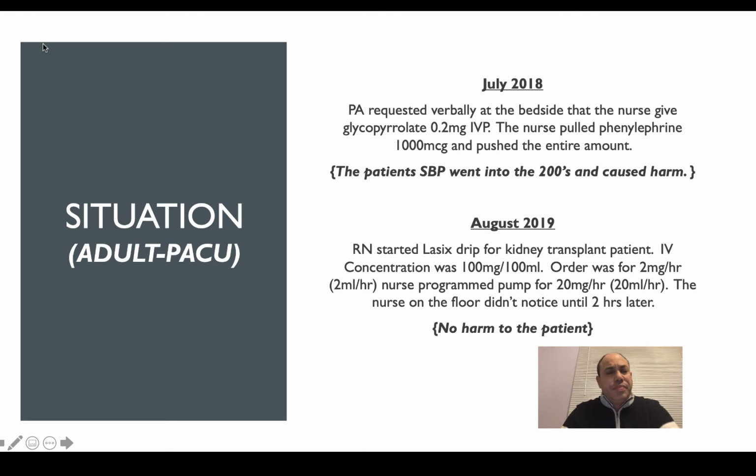slow heart rate. The heart rate was probably around 40s to 50s, and the blood pressure was systolic in the 80s. The PA had ordered glycopyrrolate 0.2 milligrams to be given IV push. When the PA verbalized that, the nurse had never given glycopyrrolate. So she went to the Pyxis and she pulled phenylephrine. And she ended up giving the patient 1,000 micrograms, the entire amount of phenylephrine.